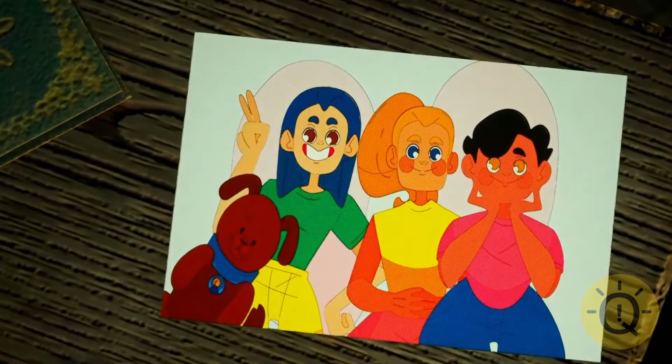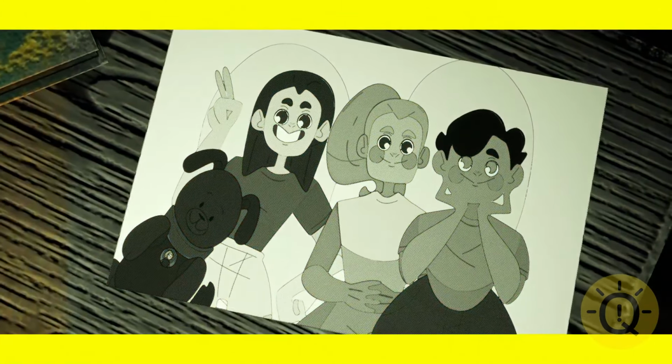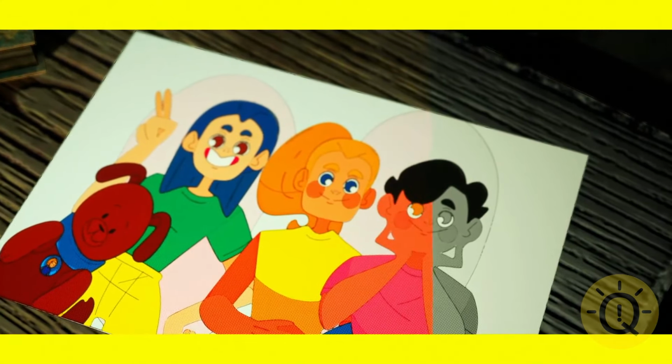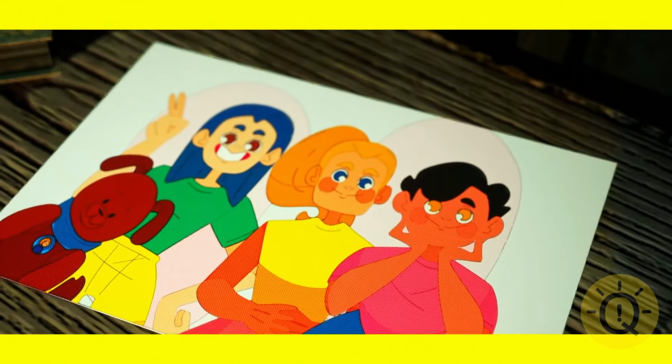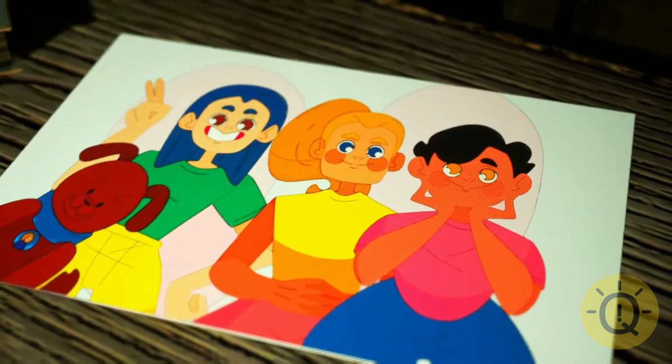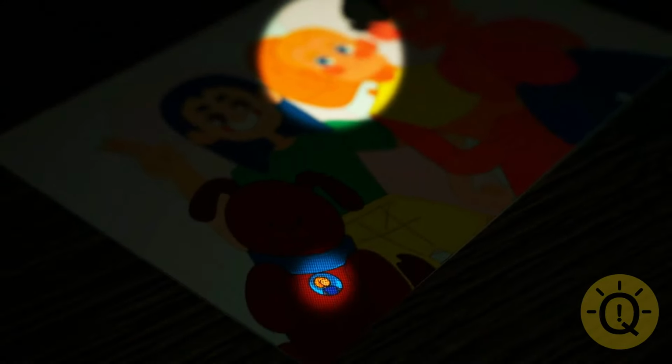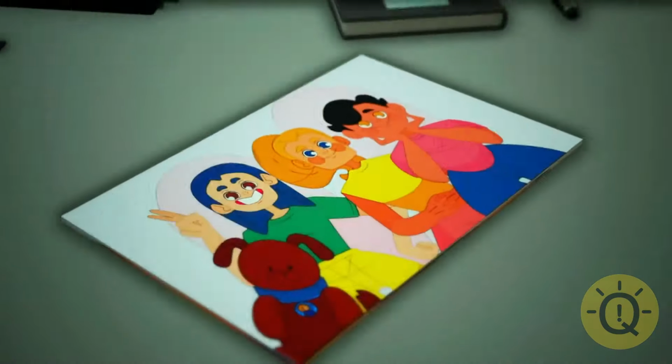Can you spot the owner of this dog? The red-haired lady is the owner of the dog. Take a look at the dog's collar. It has a picture of the owner.